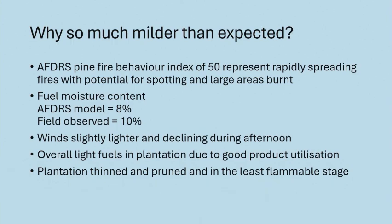I think one of the contributing factors was that overall the plantation had very light fuels because of the manner in which it had been managed up to that time. So good levels of utilisation and good silviculture. So I guess a good credit to Brad and the West Pine team there. That certainly, I think, did make a difference. And also this plantation had been thinned and pruned and was generally in that sort of lower flammability stage of development. And there is a document that explains the logic behind the Australian Fire Danger Rating System Pine Fire Guide there. It's a fairly technical sort of document, but it's there if you're interested.